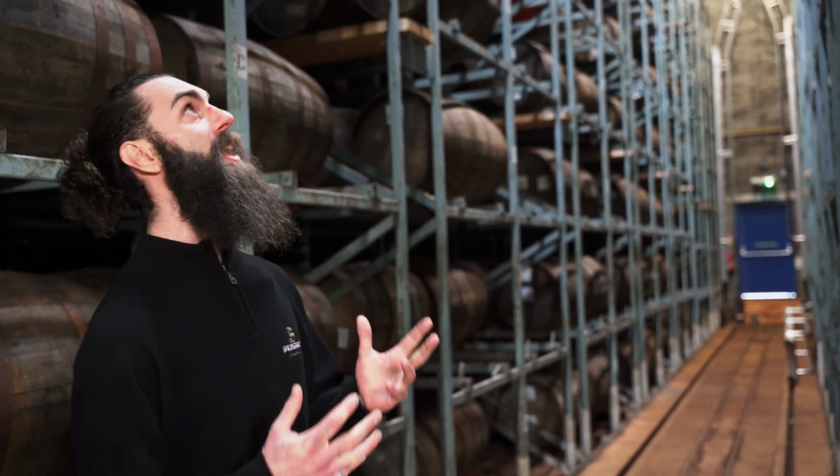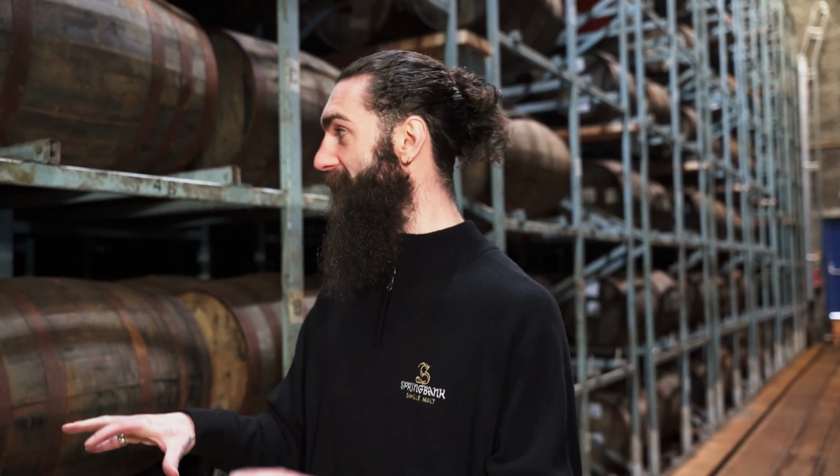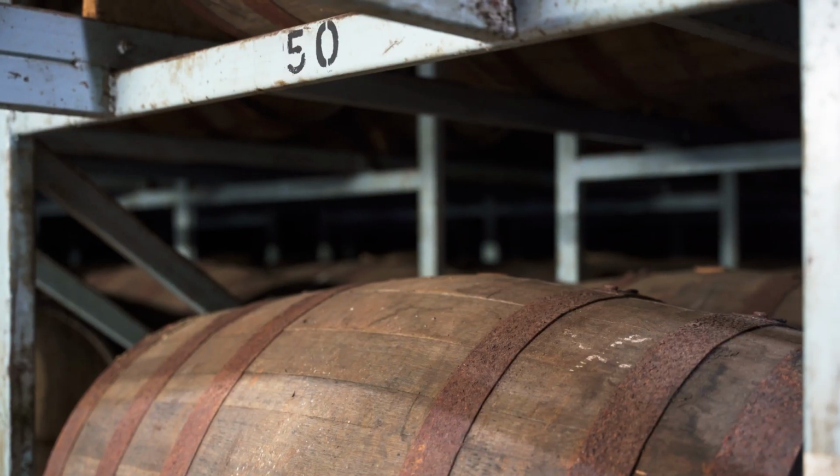I mean, just look around, you've got everything from your bourbon barrels. They say they also store some sherry butts in here, which they don't use as often, but for their more special releases, this is where you will find them. So really, really cool stuff going on. And like I say, that smell, it is rich in the air.